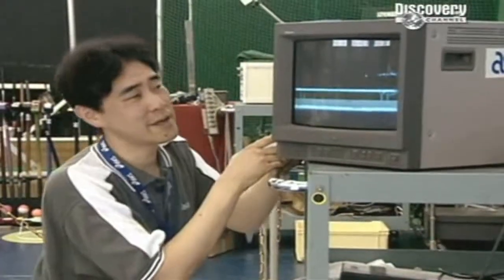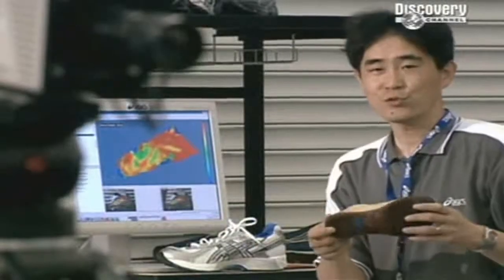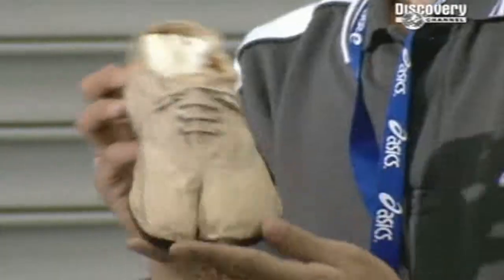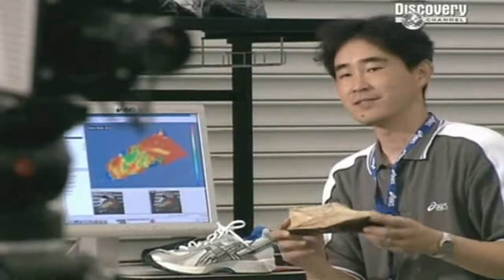And their leading scientist is Dr. Tsuyoshi Nishiwaki, or Wacky to his friends. This is the first running shoe the company made about 50 years ago, and it only had 5 parts.